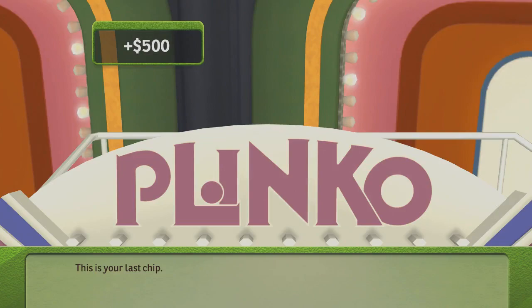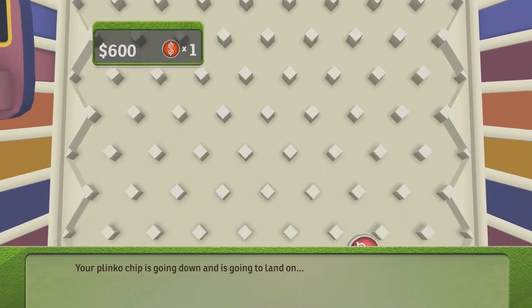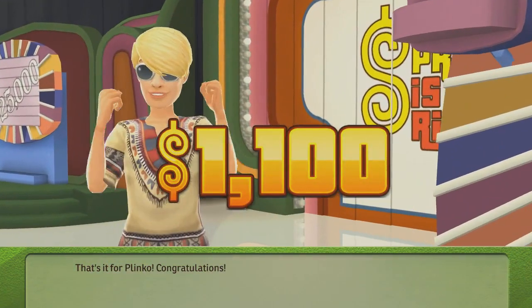This is your last chip. All right, your Plinko chip is going down and is going to land on $500. That's it for Plinko. Congratulations.